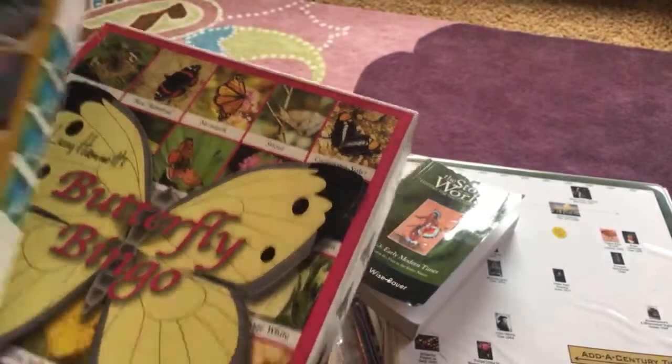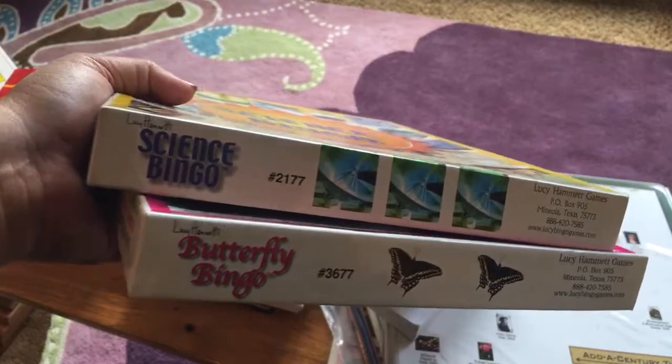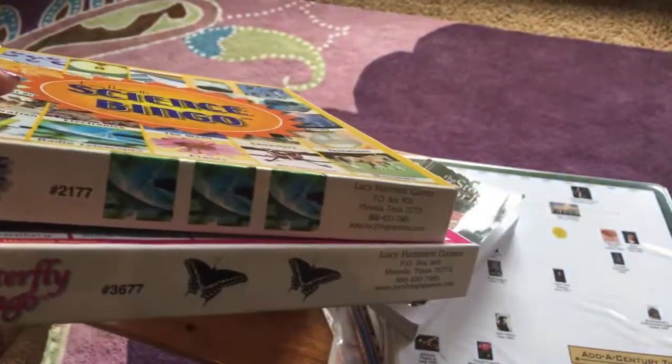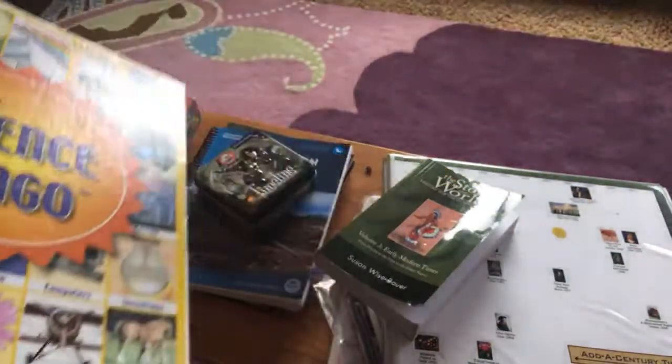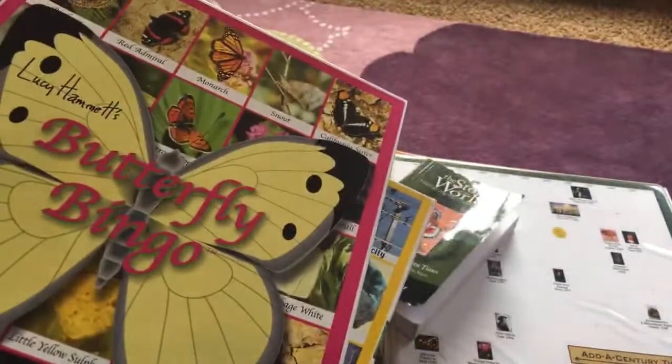Now, Lucy Hammett has come out with so many bingo sets. I probably own 12 of them. I don't even know, there could be 50 of them for all I know. They are on every possible topic. There's one on just Washington State history. There's one on just science, but then there's more specific ones, like just on butterflies.